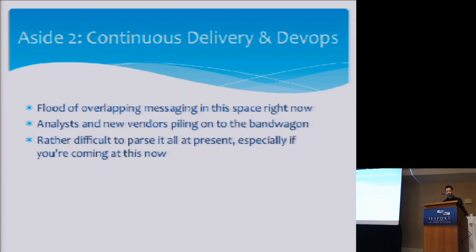Another quick aside here about continuous delivery and DevOps and the relationship between the two, potentially. There's a whole ton of messaging in this space right now. Everybody's piling onto the bandwagon. We've had great instances of big corporations overnight, everybody who used to be an ITIL expert on their LinkedIn profile was a DevOps expert, that kind of stuff. So if you're coming into this space right now, I fully sympathize that you could be confused with what's going on here.